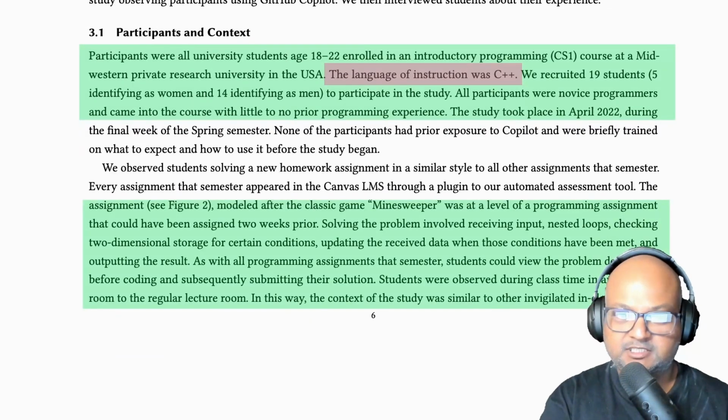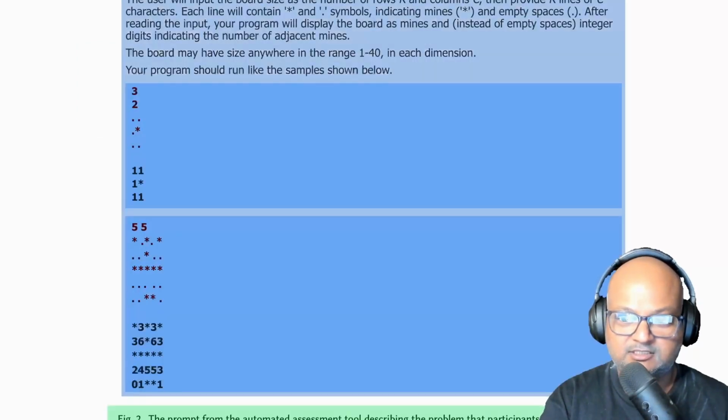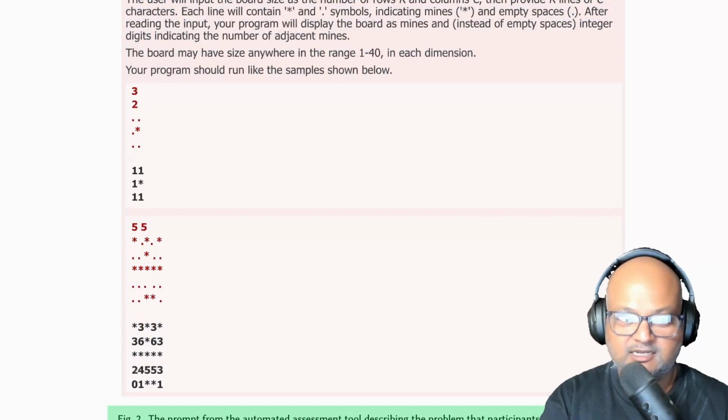The way they set up the study was they took 19 students enrolled in an introductory programming course. The language being used was C++, and to be honest, that was a bit of a surprising choice to me. I thought an intro to programming course would use something like maybe Python, but that's fine, let's go with that. The assignment that these students were given was to calculate what is essentially the neighborhood map of a Minesweeper game board. The input is a Minesweeper board configuration, and the output is that same board with the numbers filled in for how many mines are in the surrounding squares.